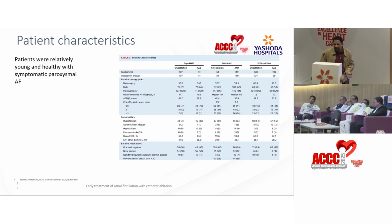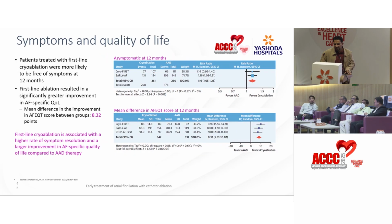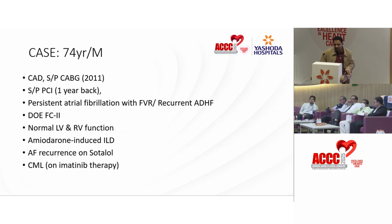So coming to the meta-analysis, all these studies have shown that cryoablation is superior when compared to antiarrhythmic therapy as the first line treatment modality for atrial fibrillation. So I'll just skip some of these slides because of the shortage of time. I'll just show one case of cryoablation which we had done 1 year back.